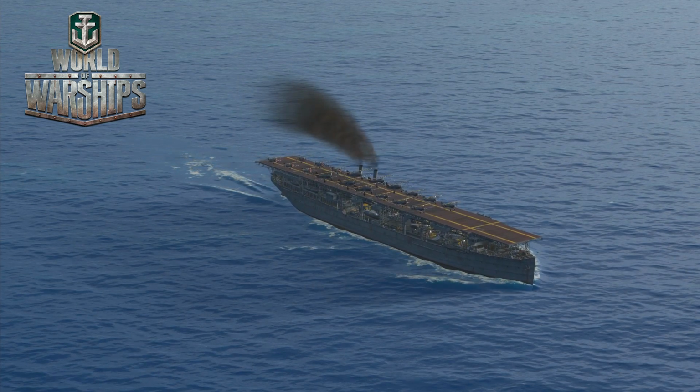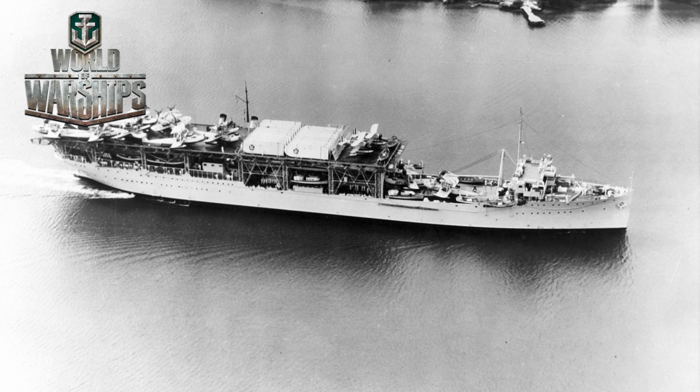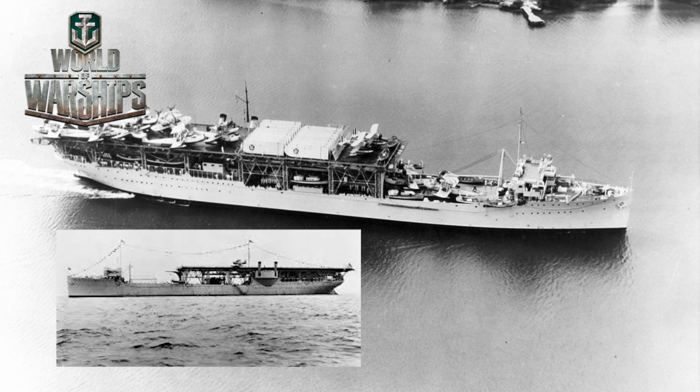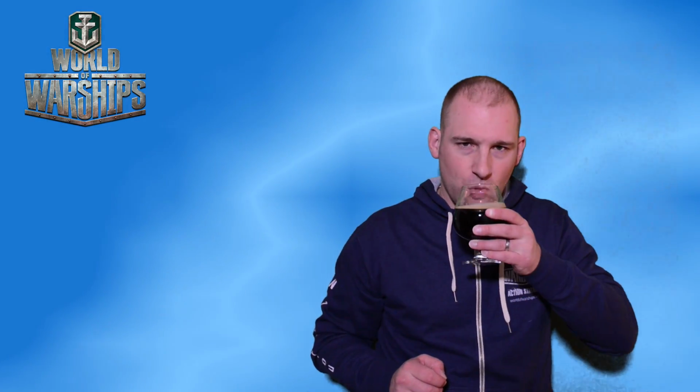At the time of her sinking, the Langley looked far different from the aircraft carrier you're accustomed to in the game. She had been converted to a seaplane tender in 1937 and carried the designation AV-3. She looked almost like a hybrid ship, being a cross between a cargo ship and an aircraft carrier. Her flat top was reduced by almost half in her current state. Now, in case you did not know, the USS Langley was the first aircraft carrier for the United States Navy.